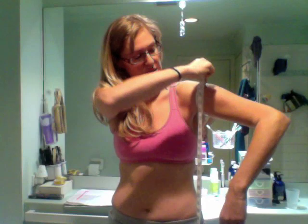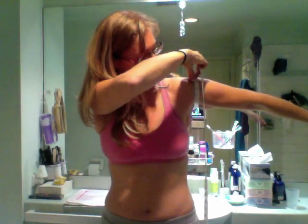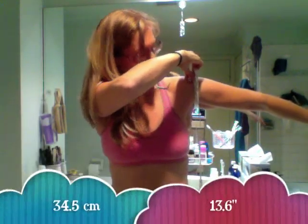That's 24, which it was yesterday. 30.5, which it was yesterday, which it just moved yesterday after a long time, so I'm very happy to see it there. And then I do up over this bit, because I used to have huge shoulders and they've gone down a huge amount. So that seems to be 34.5, which is what it was yesterday.